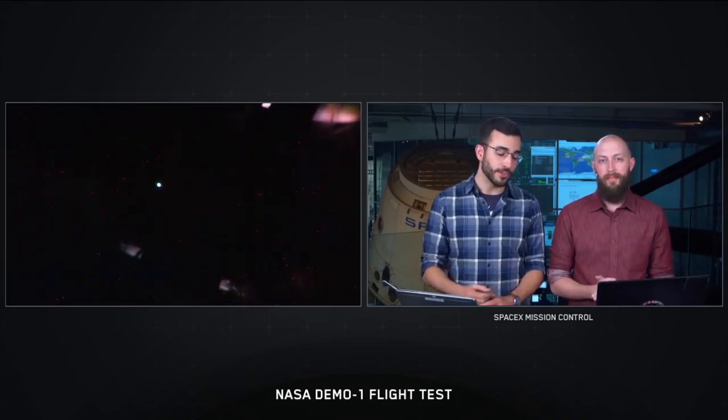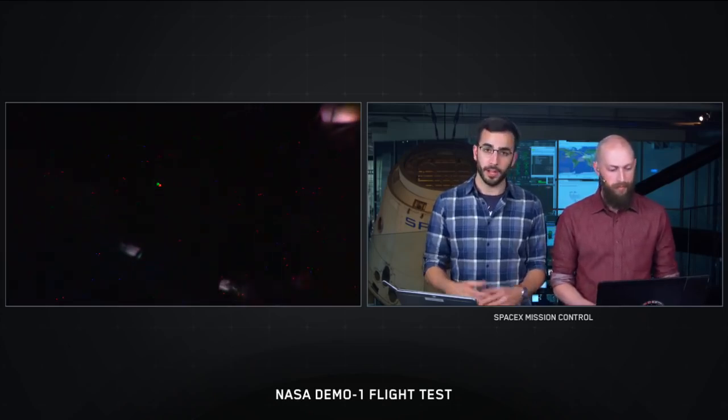But right now, Dragon is still approaching waypoint 0. Just a reminder, that is about 400 meters directly below the International Space Station. The station has a few terms used to describe the relative position of points away from it in orbit. One is called the R bar. If you imagine a radius drawn directly from the space station to the center of the Earth, anything along that radius would be called on the R bar. And then anything on a line that would represent the velocity of the space station forward in its orbit, that's called the V bar.